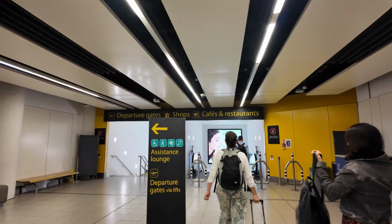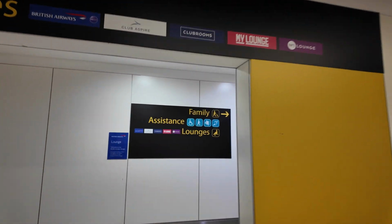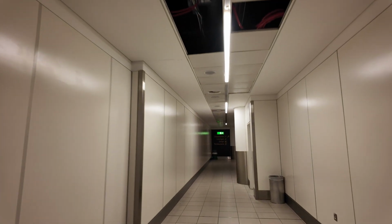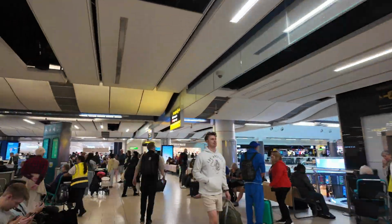Here, you want to turn left. This allows you to avoid duty-free, which saves so much time, and it allows you to pop out directly on the top level where the British Airways lounge is. Here you can see the terminal was rather busy, although we whisked ourselves right through all the people and headed down into the British Airways lounge.